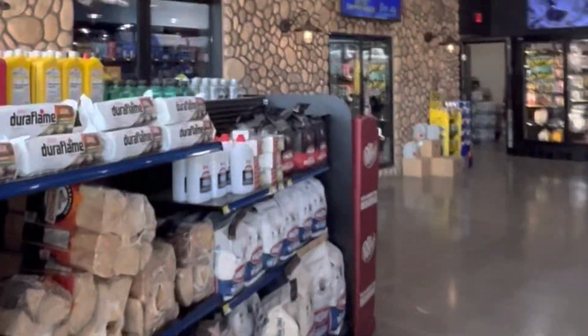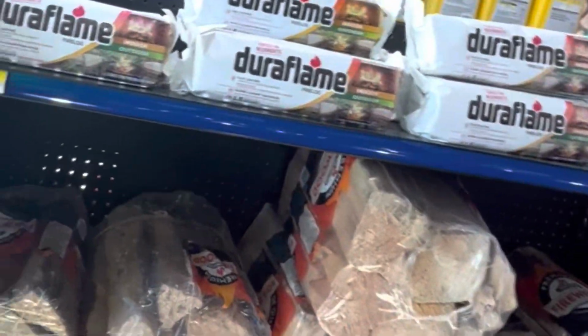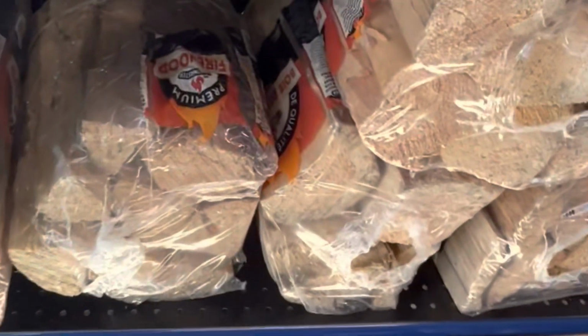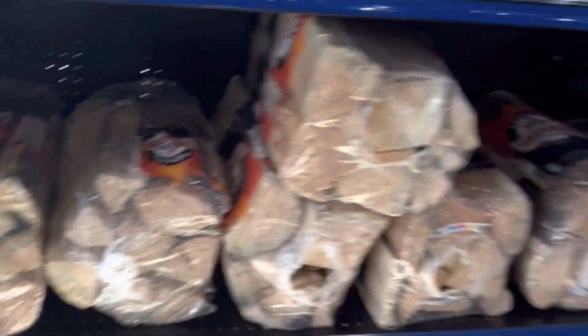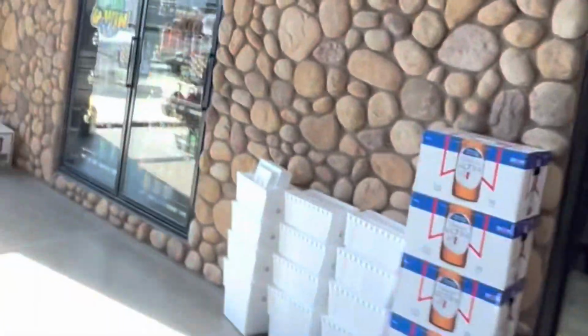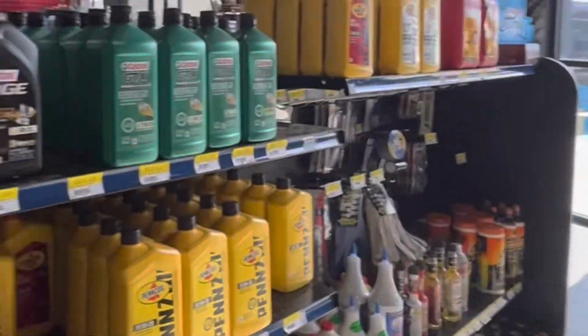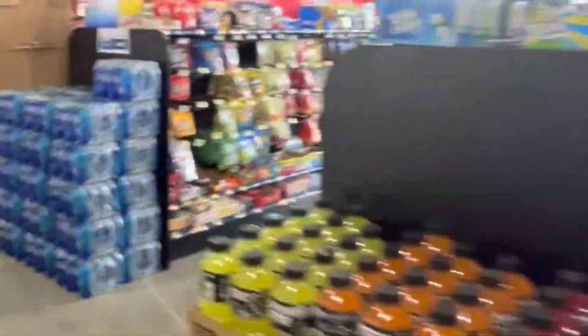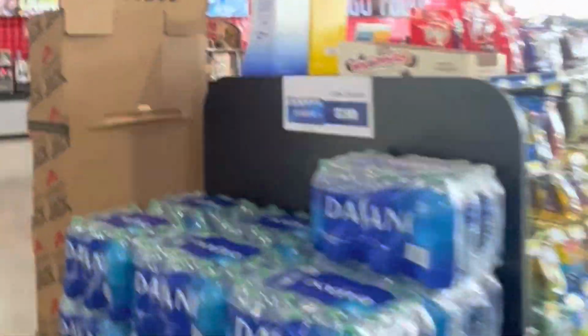Okay, you guys, I'm at this store in Quartzsite. It's called Terribles. And it's my first time here. Their wood is $7.49 for that pack. That's a good size pack for $7.49. That's a good price. A very clean place. So I just wanted to walk around in here. My friend is coming in and getting her something. A lot of snacks. We're about to stop at Dollar Tree. What all they have in here?